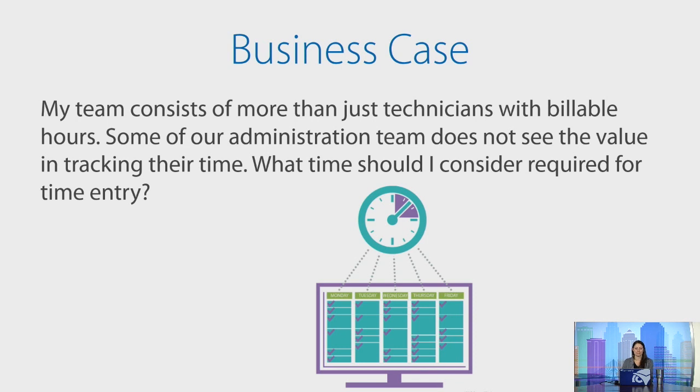Our next business case is getting into something we hear so often, which is now we're looking at our team holistically. We have our technicians with their billable time entries, but we don't have just technicians. We have administrative members as well, and their time's not billable. So they don't really see the value of tracking their time. What time should we be considering for time entry?